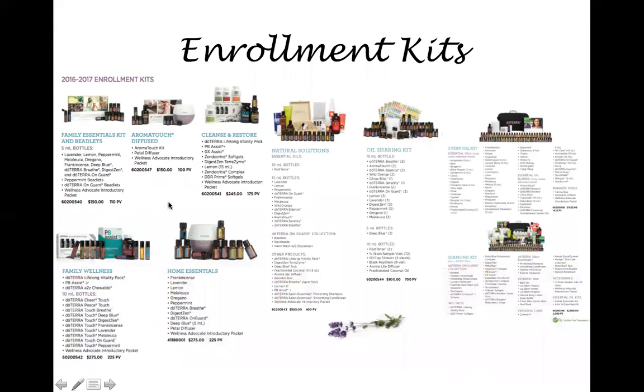Enrollment kits. Those of you who are not enrolled and do not have any doTERRA products yet, let's get you there. I know we talked a few slides back, retail versus wholesale. Wholesale membership is $35, or enroll with a kit to waive your fee and get wholesale membership all year long. So these are going to be the enrollment kits. These enrollment kits are what doTERRA has created because they truly believe that this is going to be the best starting point for you guys. But there are a few different kits because it depends on what you're looking for, what your health concerns are, and where you want to start, including your budget, okay?